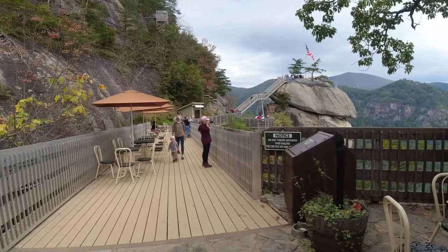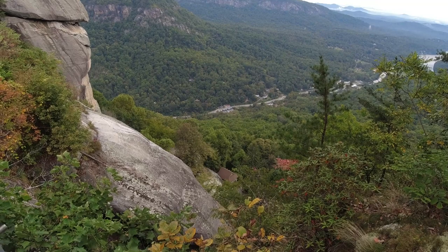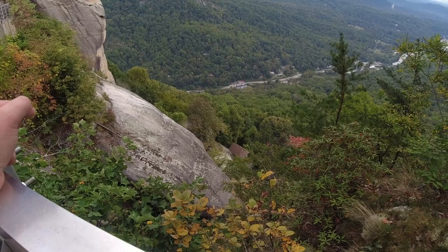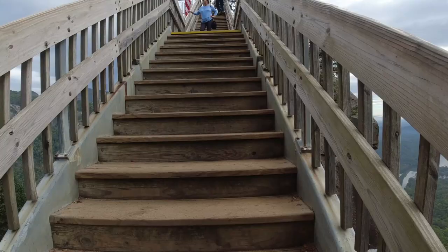Man, look like they put new stuff in. Yeah, this is all new here since I was last year, of course. And there's the town way down below. We'll be down there in a little bit so you can take a look at the actual town of Chimney Rock. And we're going up the steps to get on top of the chimney.